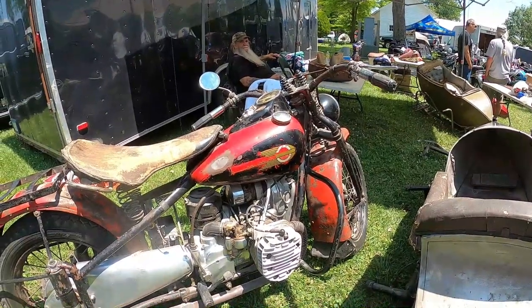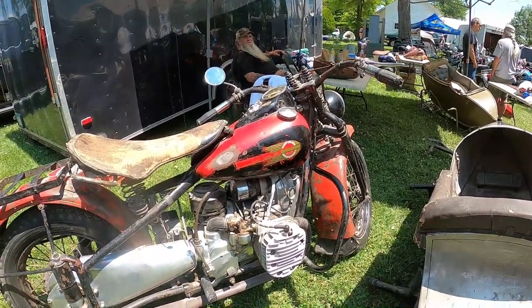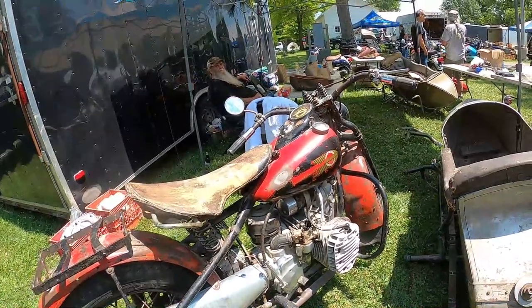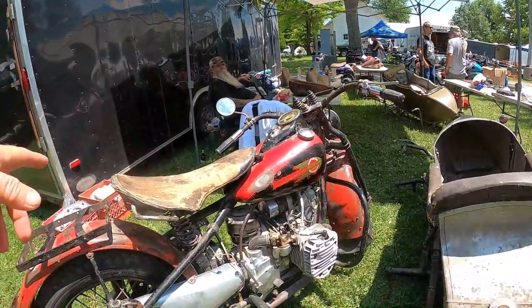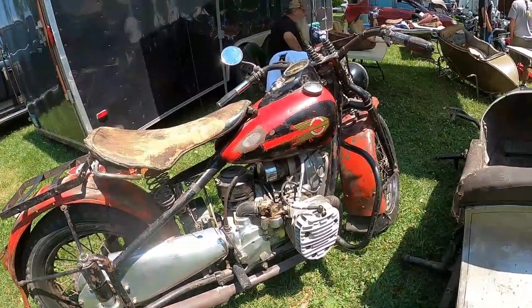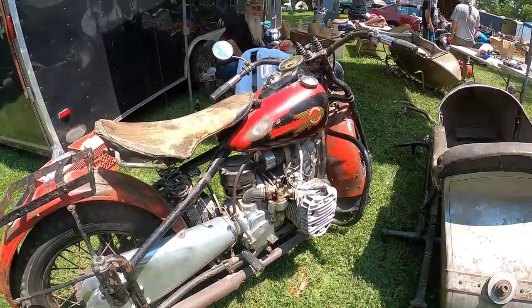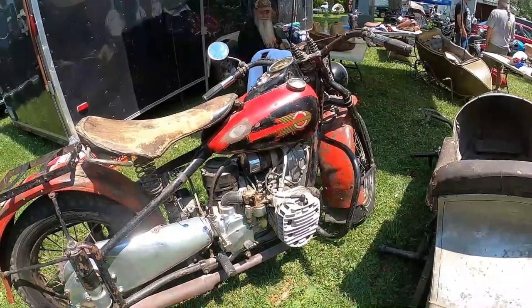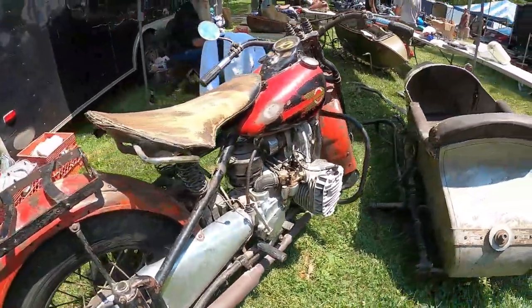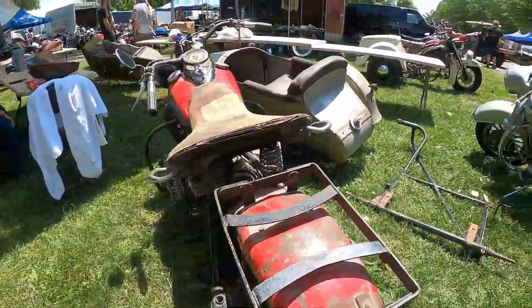I didn't realize it was a flathead, but that makes sense now. Civilian, yeah, it's a flathead, because the early BMWs were. When I first walked over here, I thought someone put one of them Chinese Changjiang motors in it, but it's got the XA1 stamp. No, it's an XA. That's freaking cool. There ain't many of them out there.